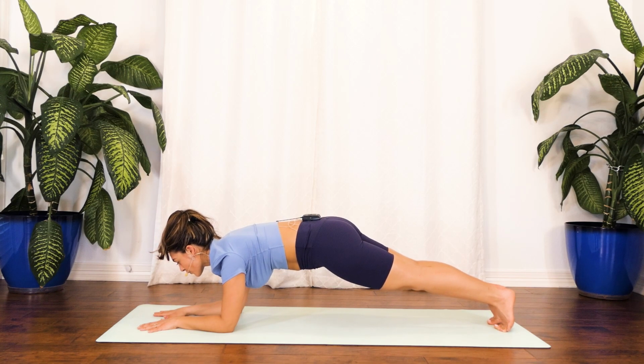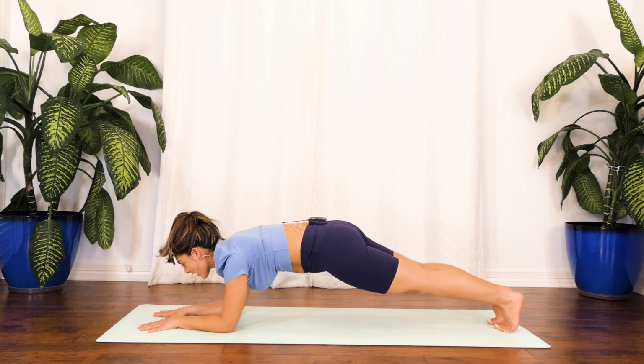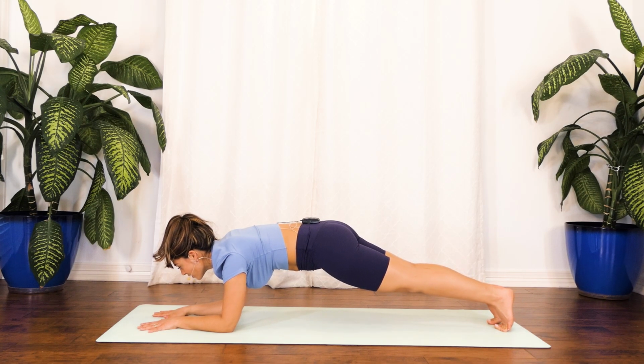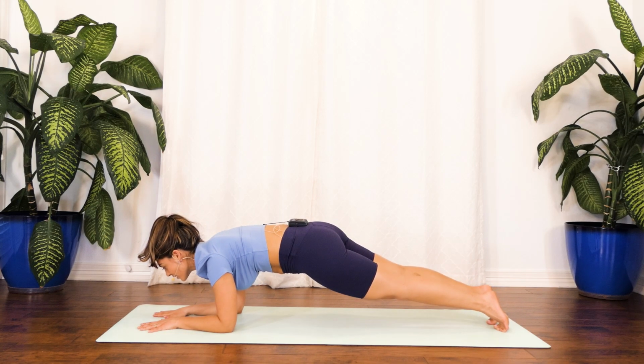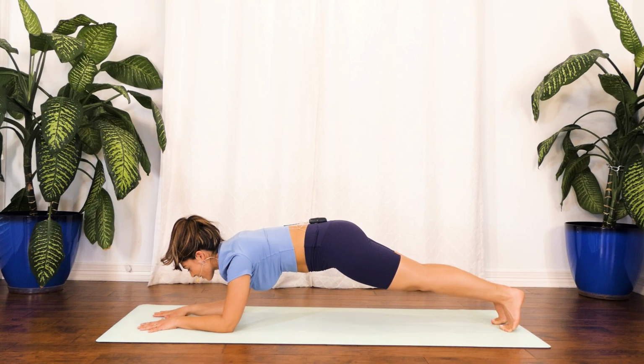Your shoulders are over your elbows. Your feet are strong behind you. And your hips are lowering towards your mat. Take a deep breath in. Exhale, we're going to start doing some hip circles. Coming to the right corner, left corner, right back corner.